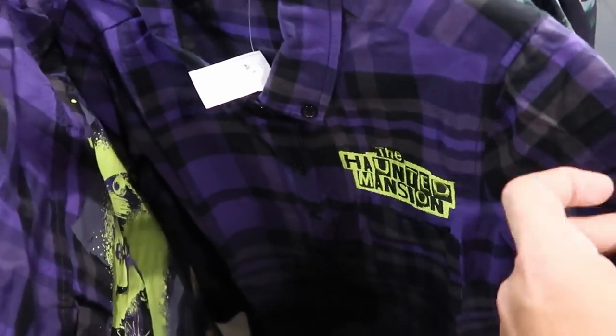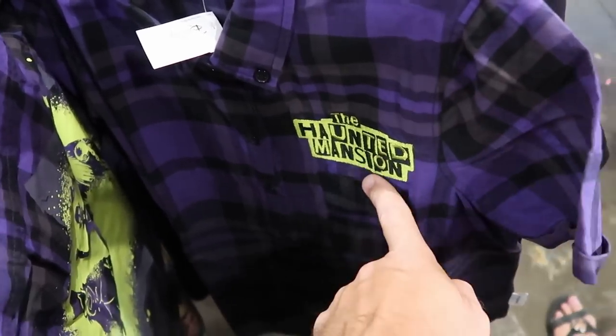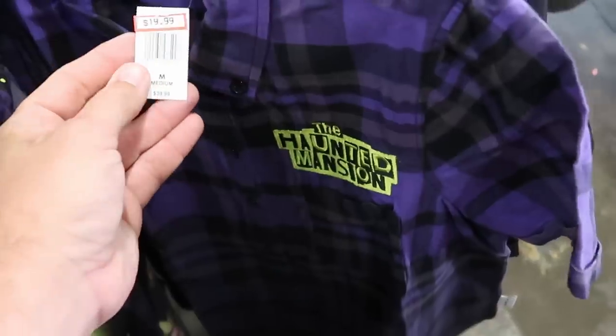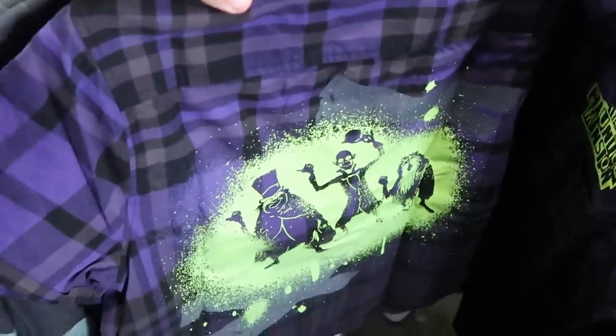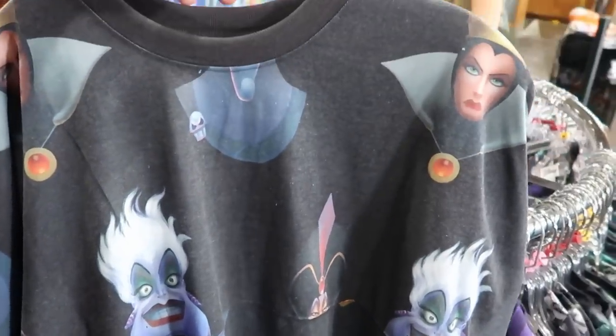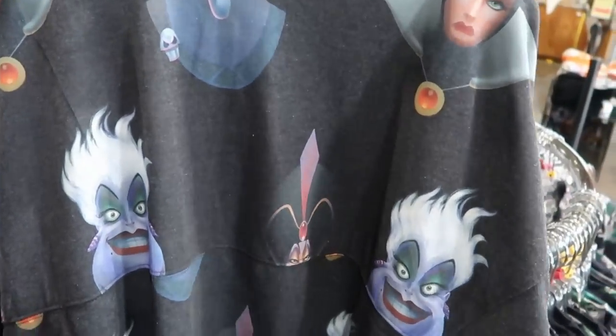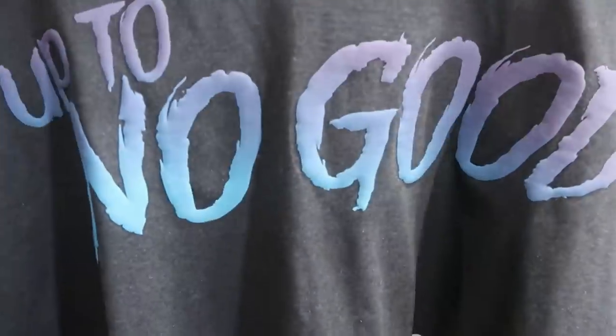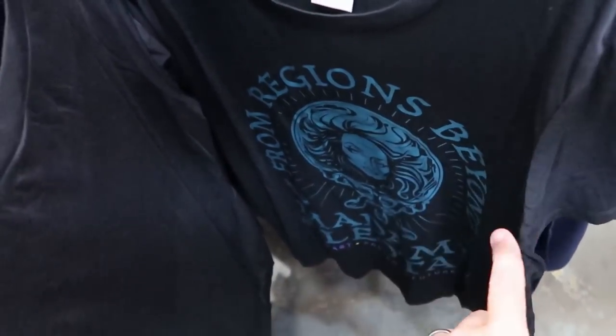Let's check out a few of the other Halloween offerings here on this rack. They have a Haunted Mansion, really nice button down short sleeve flannel shirt. It's embroidered Haunted Mansion. The backside has all three of the hitchhiking ghosts. That's $20, markdown from $40. And here's a great offering for a spirit jersey for Halloween. Look at this with all the different Disney villains. You have Jafar, Ursula. How fun is this? Hades is on there. The backside says up to no good. And then you do have the characters at the bottom as well. $34.99. It's really cool to see all these Halloween offerings, though, literally with Halloween right around the corner.